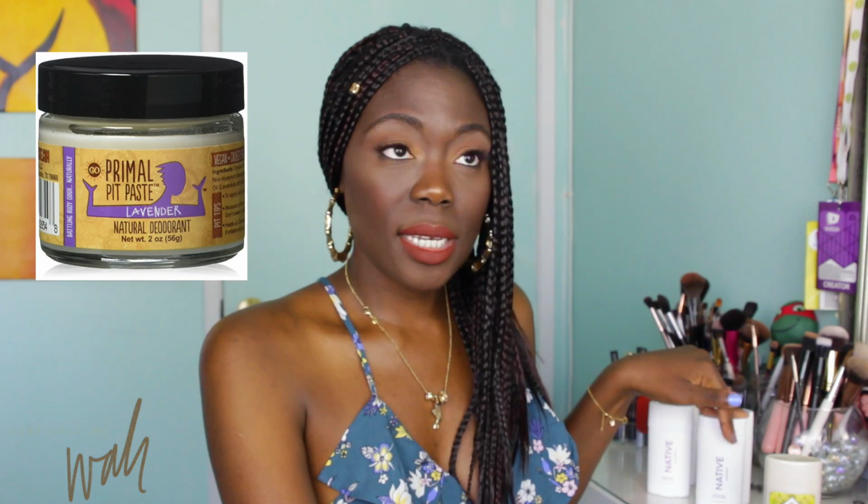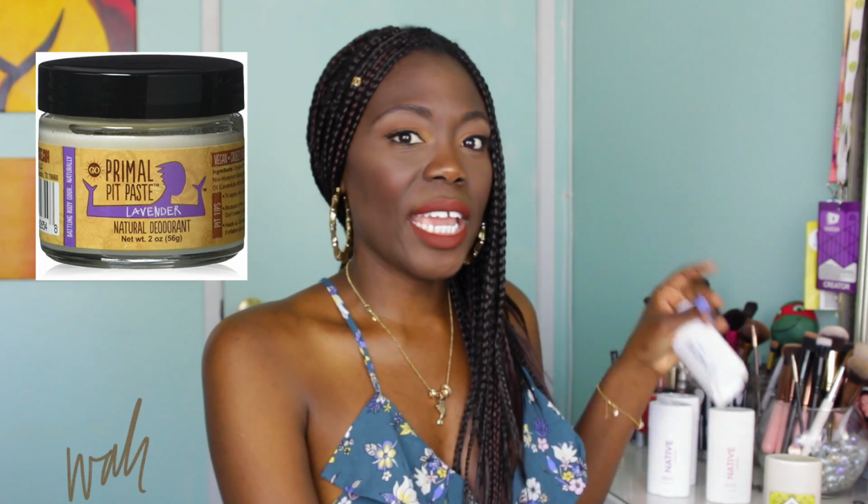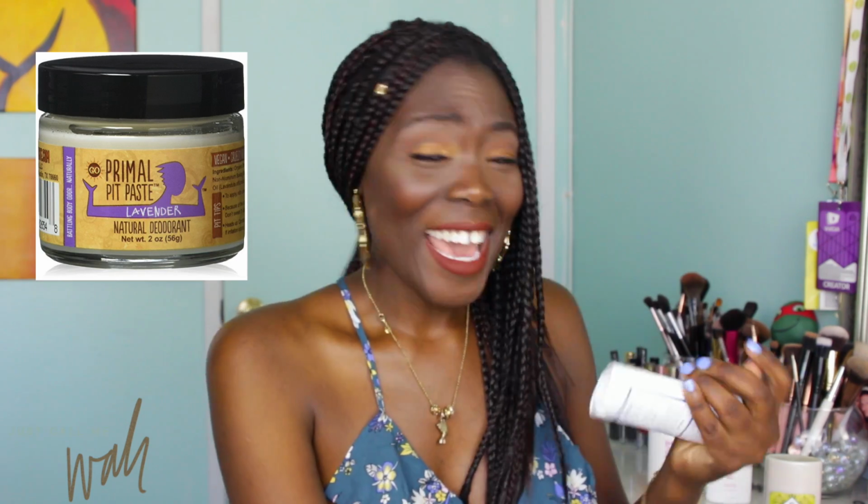I actually like Native better than I like Pit Paste. Well, they both have baking soda in them, and so I feel like Native might change my armpits. I don't know yet because I haven't been using it long enough. I like the fact that Native looks regular. I don't know if that makes any sense. I love the aesthetic of it.